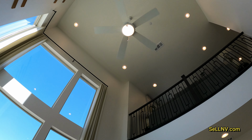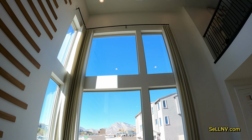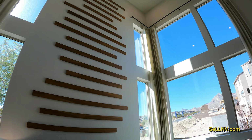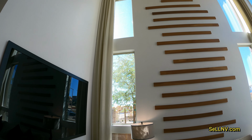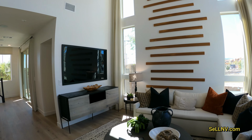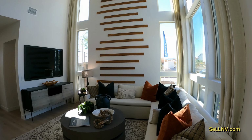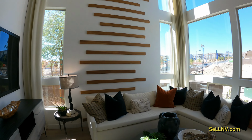That's one high ceiling for you. We also have our huge modern windows. I mean, that one up there is a little dirty, but I guess it needs a cleaning. So that's the problem with these windows. You just have to clean them all the time. I mean, you probably should clean them anyway, right?